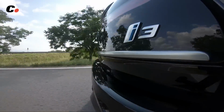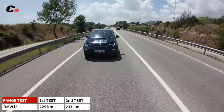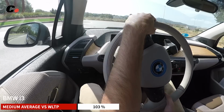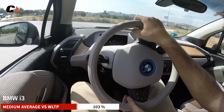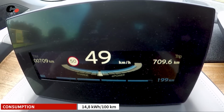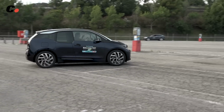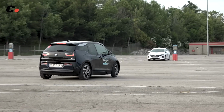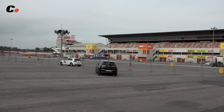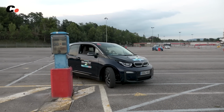BMW i3. The new battery allows the German model to achieve 225 km the first day and 237 the second one, equalizing first and then overtaking the homologated WLTP figure. With a consumption of 14.8 kWh, the i3 was the car that ran the most when zero battery was announced, with an unexpected 30 km. When we tested the previous version 4 years ago, the result was very different. Then the brand decided to take care of their more careless customers.